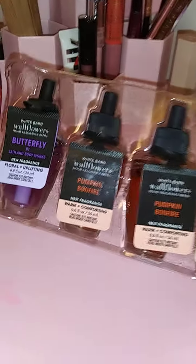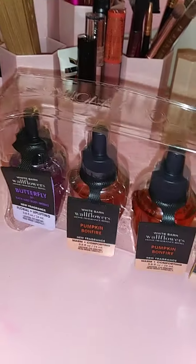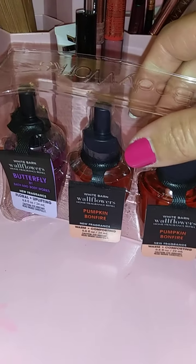But yeah, all of them smell good. It's just that the potency of the scent sometimes makes it hard for me to keep them plugged in while I'm at home because of my allergies. But those are my favorite scents right now.